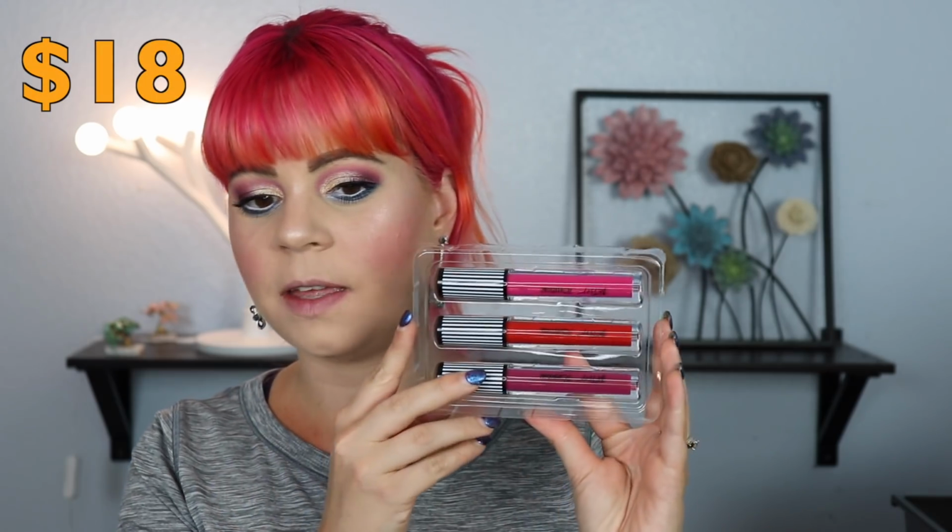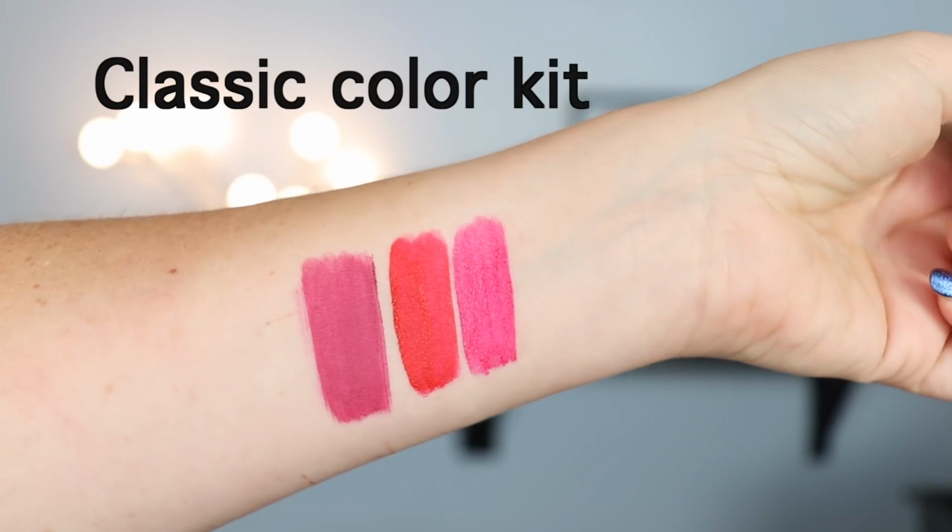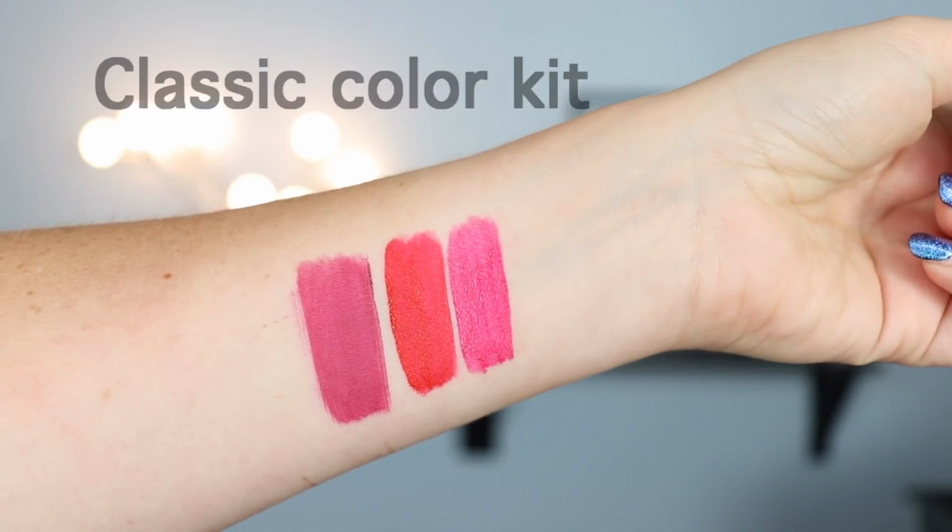I'm not going to lip swatch all of these, but I will show you swatches on my arm because my lips already hate me for whatever reason, probably because I have not been taking very good care of them lately. Here's what the first set looks like. We have a very bright pink, a red, and a dark purple. These colors are so beautiful. I would wear all of these. I think they are absolutely stunning.